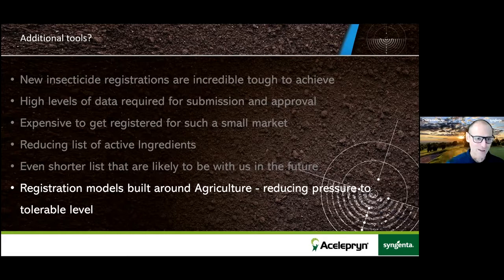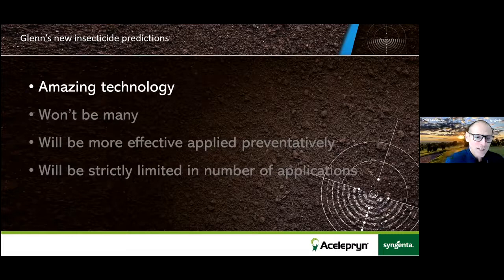So if I can make some predictions on this, any new insecticide that comes to market is amazing technology. It may not be as effective as you wish it would be, but to meet all those safety endpoints, to not get washed through water, to still prove that it kills insects and actually get through registration is amazing chemistry. The fact that it even gets there is just almost a miracle. From that point, there's not going to be many. Don't expect some miracle insecticide to turn up next week.